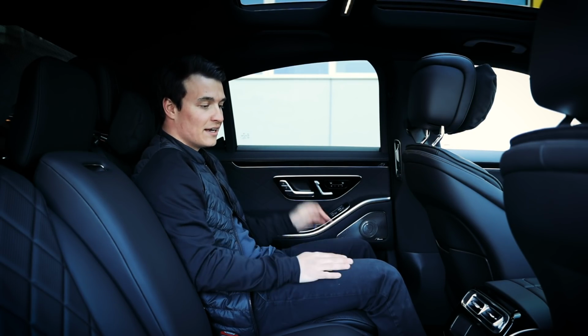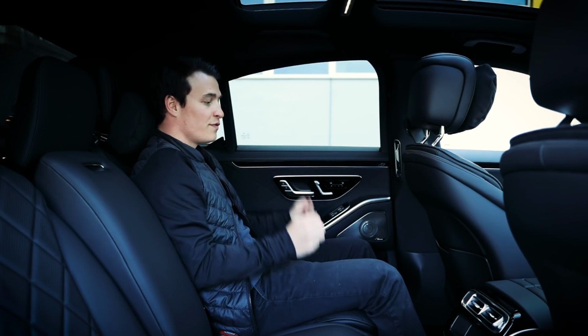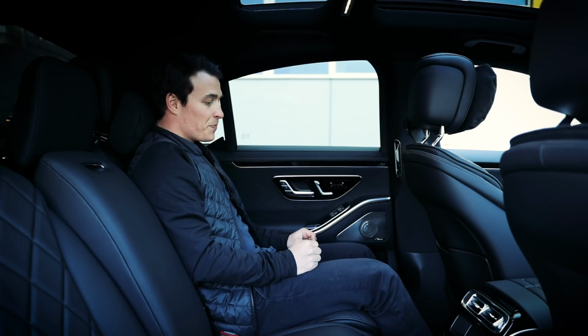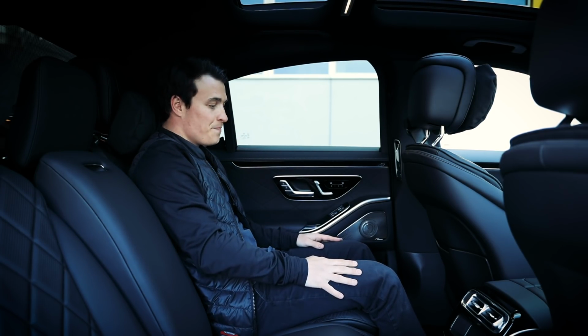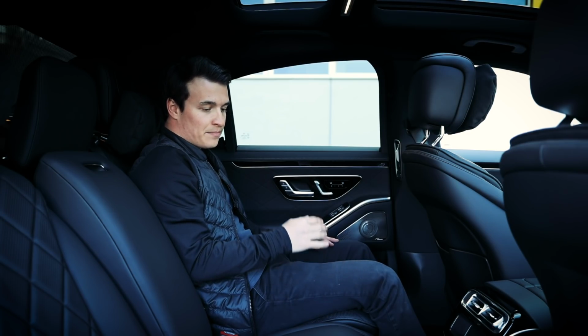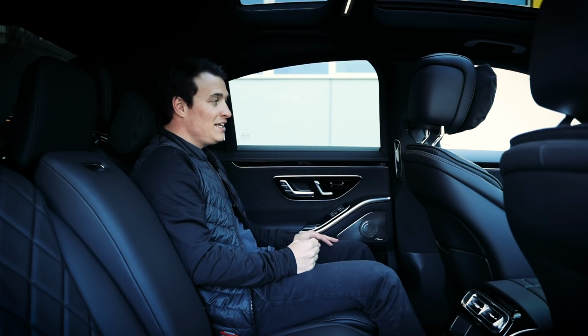So 9 out of 10 S-Classes sold are actually the long wheelbase, but this for once is a short wheelbase, which means that it's just like a normal car, which means that it's more for daily use and you don't really need a chauffeur.